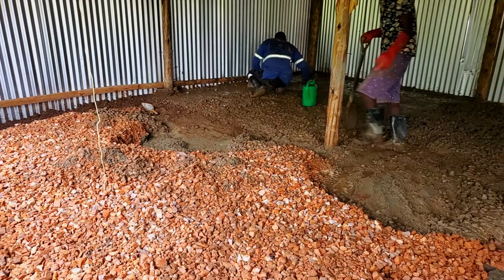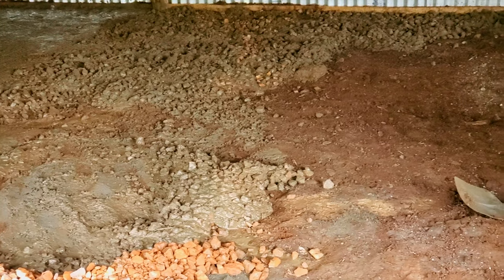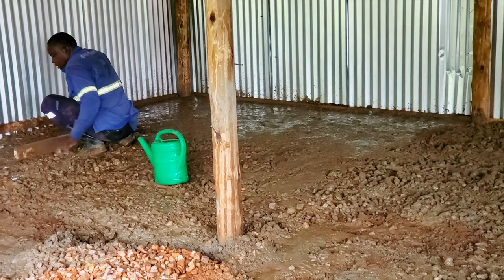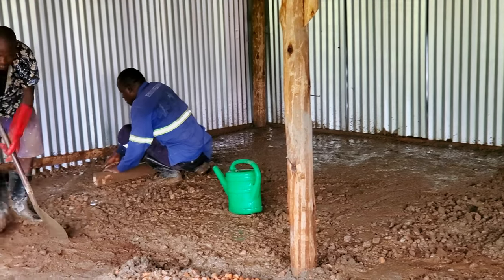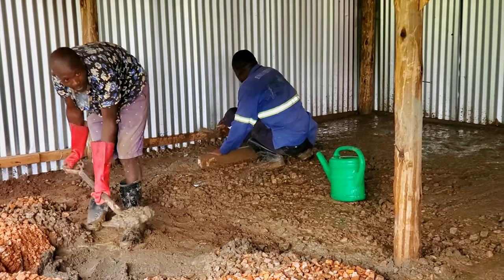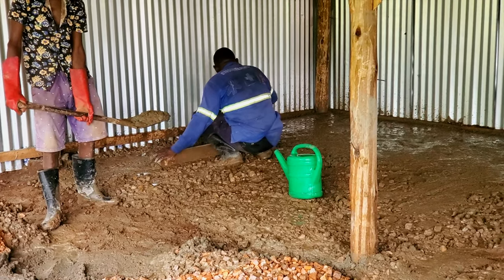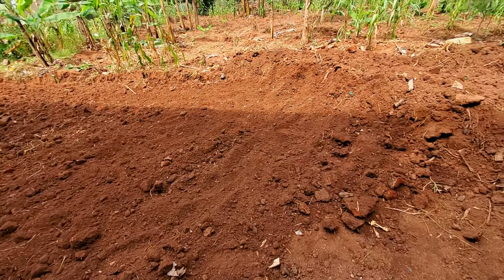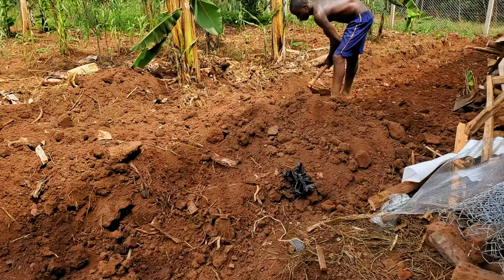This is our 15th day of constructing a turkey poultry house. And we are now putting concrete down in our lower level so we can prevent birds from scratching and diseases from coming out of the soil. We are also trying to level the outside part, so that when it rains, the water does not flood into the turkey house. Instead, it just goes into the garden.